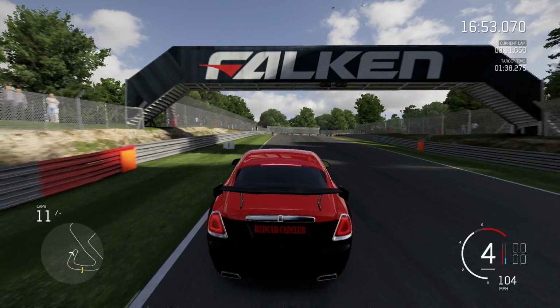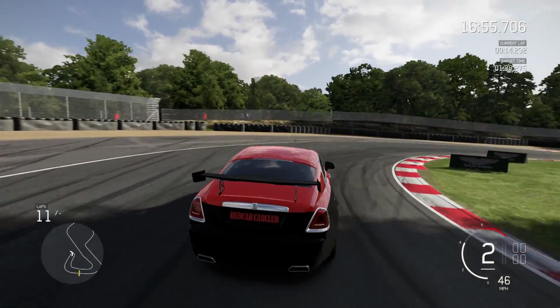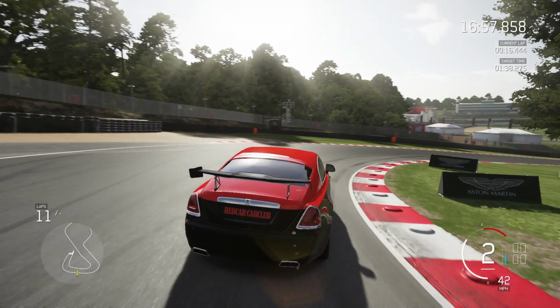Going into Druids, I like to brake before the bridge, level with this orange edge of the barrier. This might put you slightly wide going in, but that's okay, because on the exit, you've just got to be a little bit patient here. So you can see I'm not on full throttle just yet. That's the blue bar on the bottom right. I'm not on full throttle yet. Got to wait for that in just a moment.